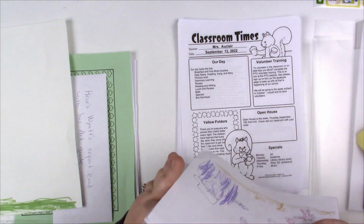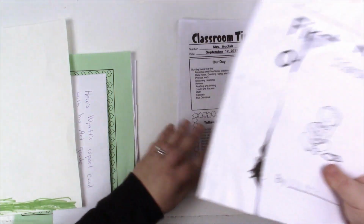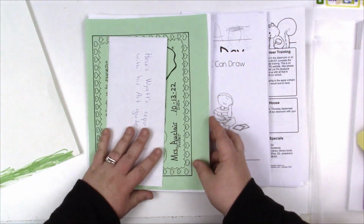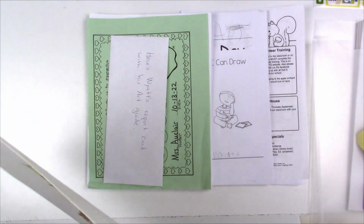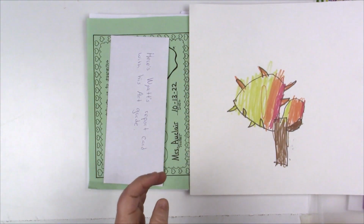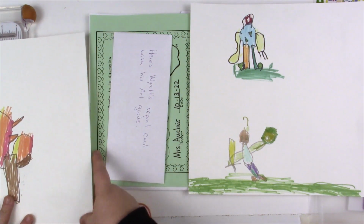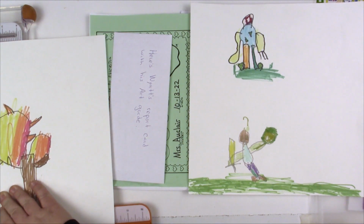And so some of these I may incorporate into layouts, or I may add separate pages, but for now I'm just going to put them in the album so that they have a home, and then I can do something more with them later if I choose to do so. So we're just gonna trim this up right now.